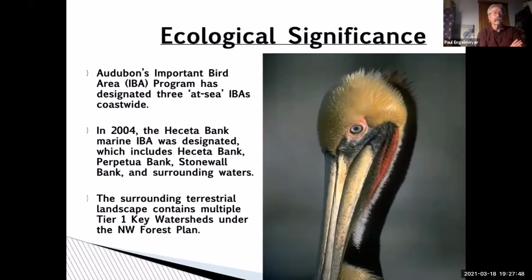And the group of folks says, you know what, we've got some hot spots in the ocean. So they came up with this concept of at sea important bird areas. And the group designated Cedar Banks, Perpetua and Stonewall Banks as a marine important bird area. And so that's a really unique program that we initiated in the early 2000s.